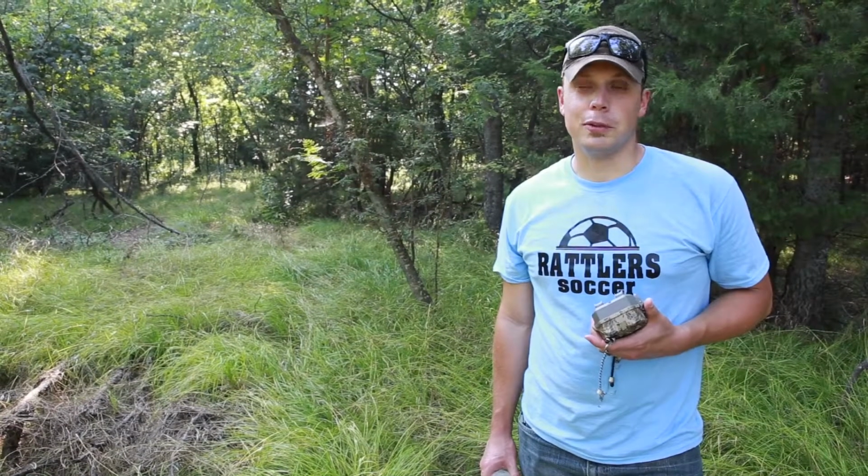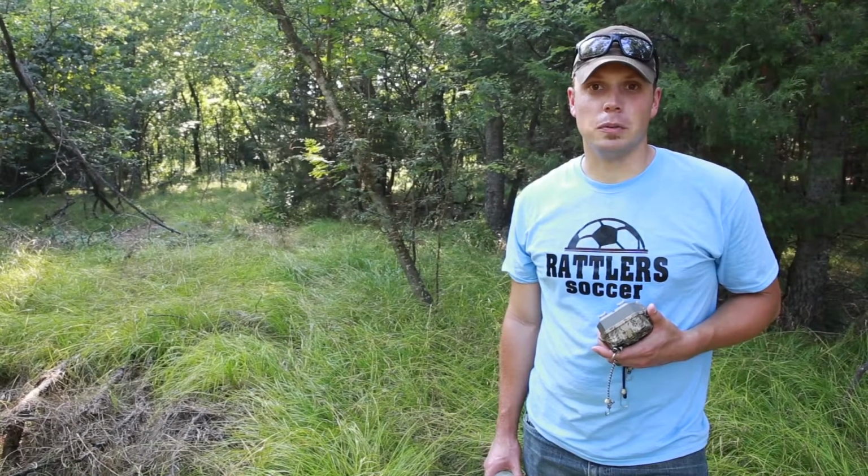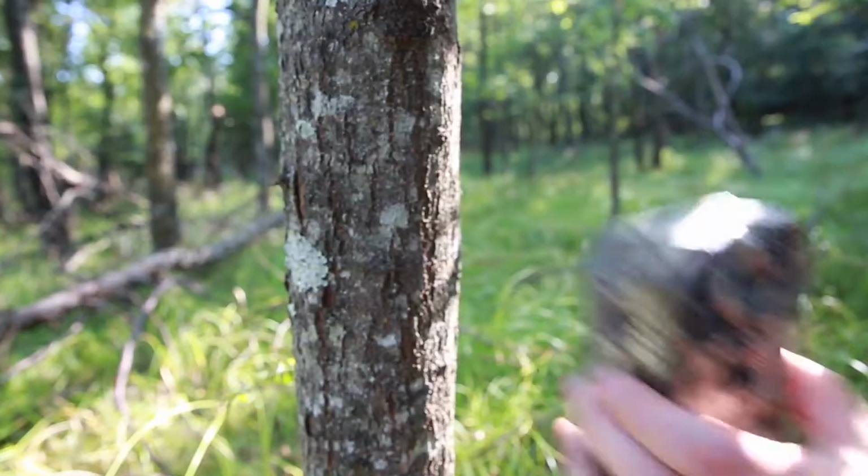Not to mention I'm feeling pretty good about my deer knowledge right now because this was a spot I picked for a mature buck to possibly be. So we're going to hang a camera right in here where we saw those bucks and move on.